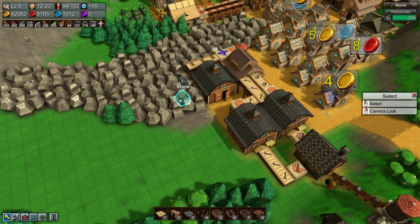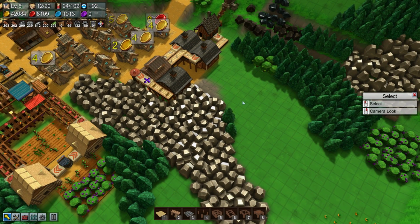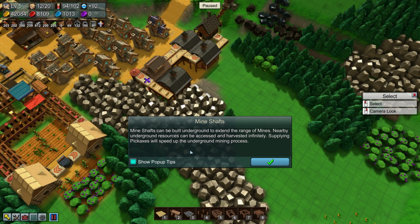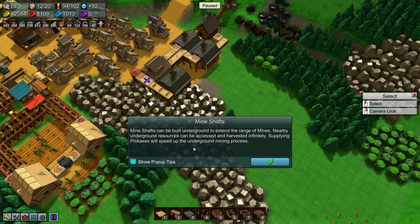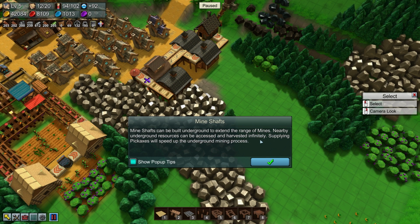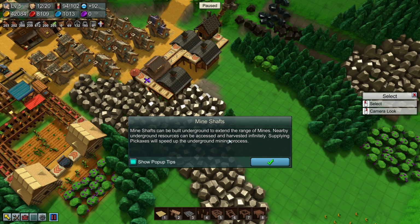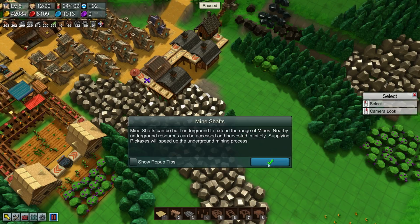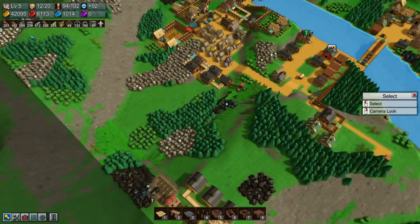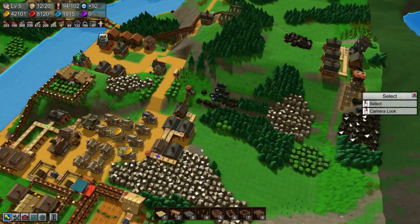Right, we are going to want stones. Specifically, we're actually going to want a mine, ultimately. Oh, there we go. Mineshaft and supply pickaxes. Mineshafts can be built underground to extend the range of mines. Nearby underground resources can be accessed and harvested infinitely. Supplying pickaxes will speed up the underground mining process. I love this because it had always been something that I felt was missing from the game, that you could make pickaxes and axes, but you couldn't really do anything with them. You just applied them as a good. But it didn't actually affect anything, which was a real shame in my opinion.